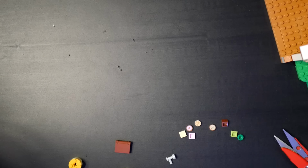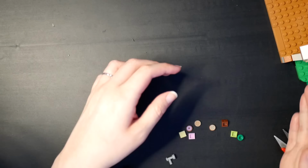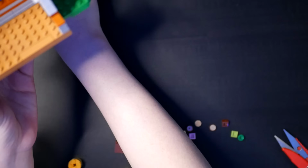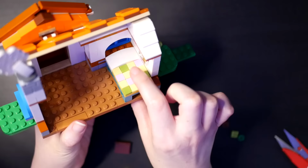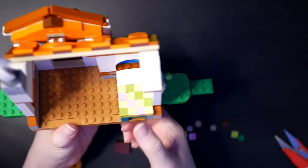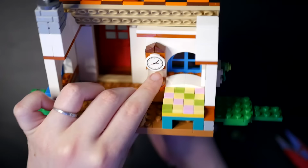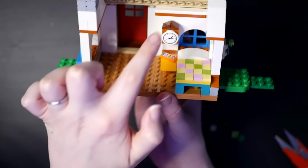And we assemble to our heart's content. We just do whatever dream we have, you know? Personally, I see this as being the bedroom. It's bedroomy, and that's a perfect fit. So I think I'm gonna put the bed. And then this is kitchen, for sure. And I think that would be perfect. Right there. Like, look at that, that's perfect.